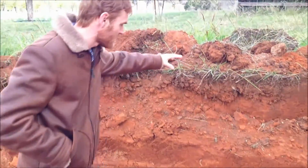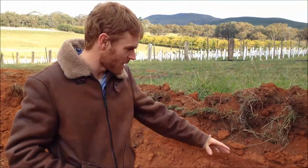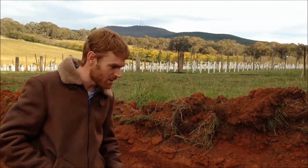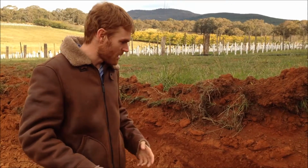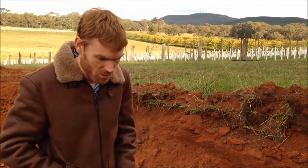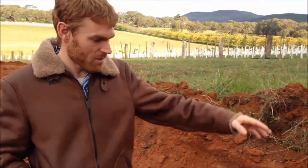Absolutely rock hard at the top when we started to dig through here. Once we got through that first 50 centimetres, the next section was really quite easy to penetrate. It is a bit grippy, as basalt is, so a little bit of water, and what happens is you end up blasting the surface of it over. It's great for holding moisture. It's very, very fertile soil, and we haven't even hit the bottom of it.